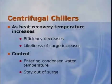If centrifugal compressors are used to make higher water temperatures, the chiller can usually still make cooling capacity, but the efficiency decreases at both heat recovery and cooling only conditions. Also, the higher the temperature, the more likely that surge will occur at higher part loads. As for control, entering condenser water temperature control should be used for centrifugal compressor chillers. An exception being if the chiller is operating in the heating mode and chilled water temperature is allowed to rise.